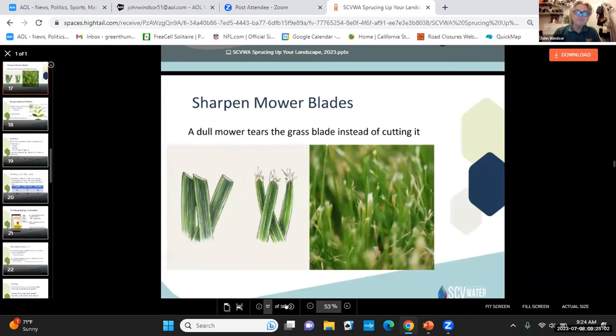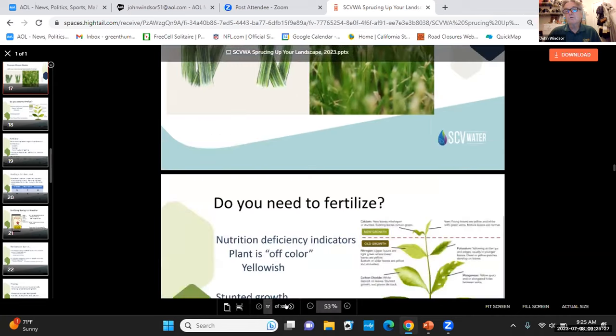Sharpen your mower blades. Now, if you've got a gardener, you can ask him to sharpen his blades a little more frequently, and perhaps he will. If you have your own mower, you should be doing this yourself. Just once a year, or at the start of each season, sharpen your lawnmower blades, and it'll cut a lot neater and won't give you that burnt look on the top.